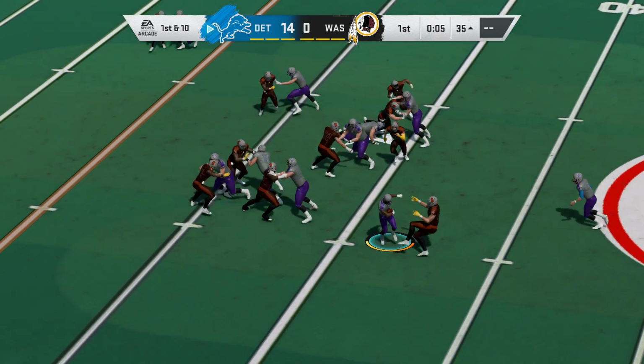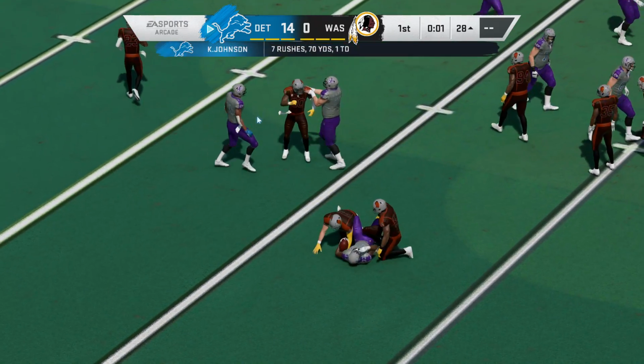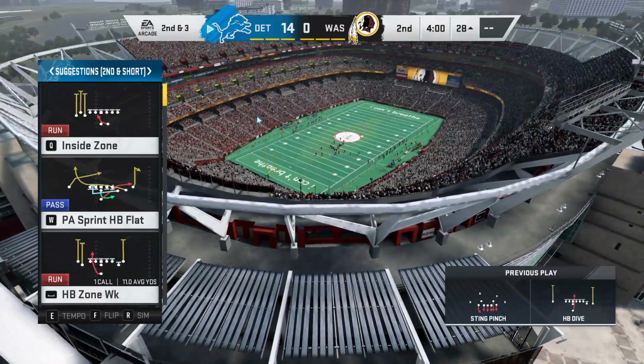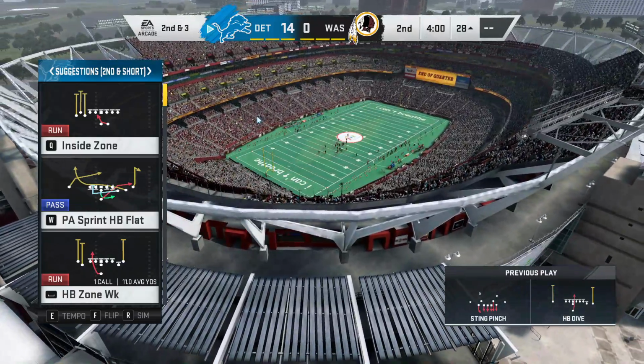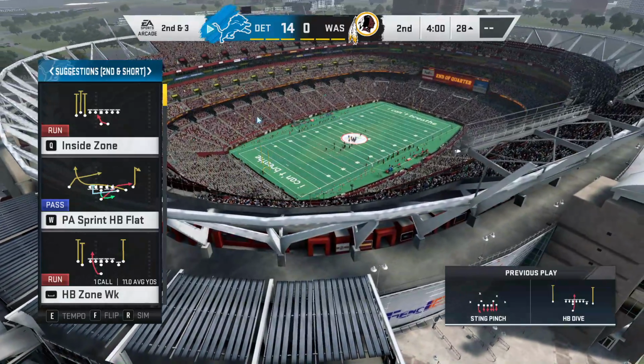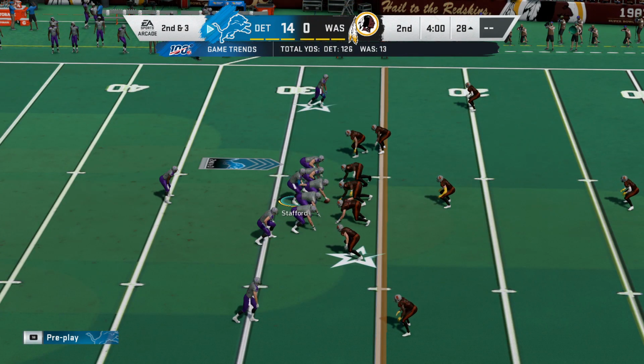On first down, Johnson continuing to fight for more. 7 yards on the pickup there, and it'll leave him with a 2nd and 3. 14-0 the score. This is the NFL on EA Sports. So they'll come up after the gain of 7 on a 2nd and 3.